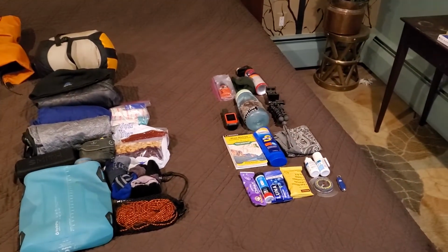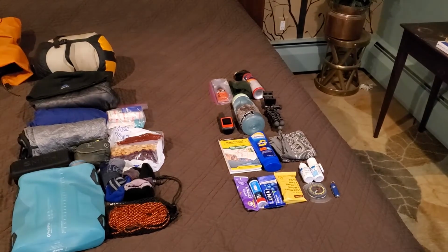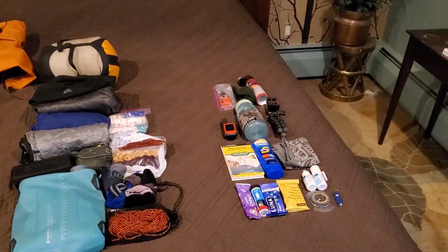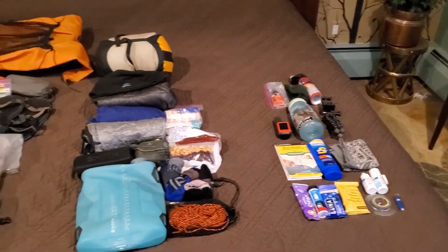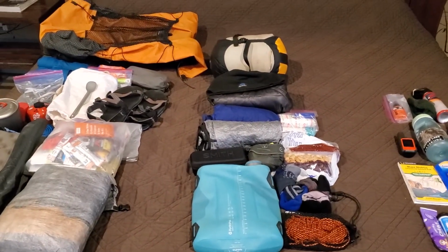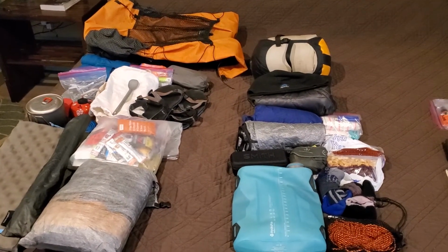And then the final pile is going to be stuff that I might need while I'm on the move. Maybe it's just something that I like to have close at hand on the outside of my pack. So yeah, convenience is a big factor in where stuff goes into my pack. The other factor being weight.